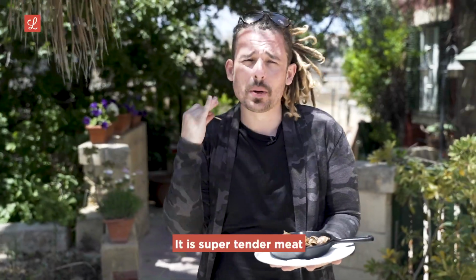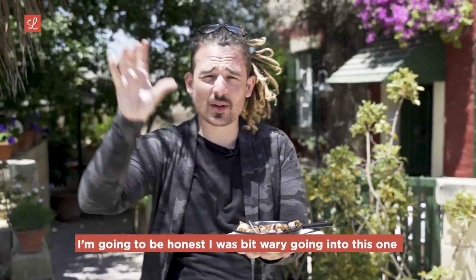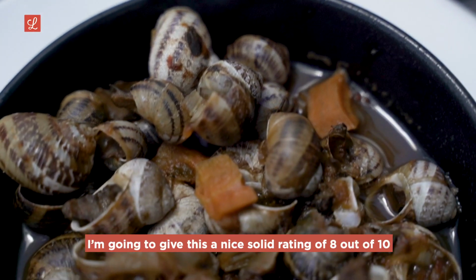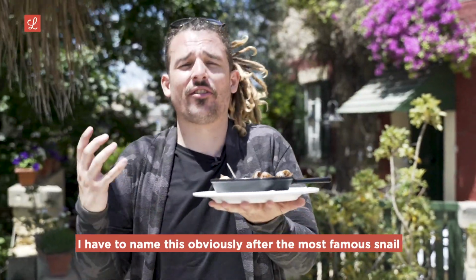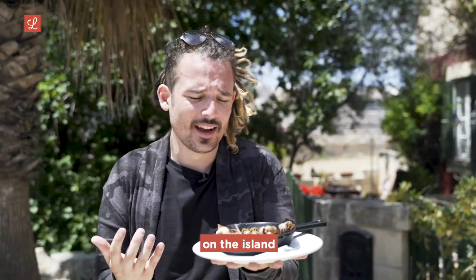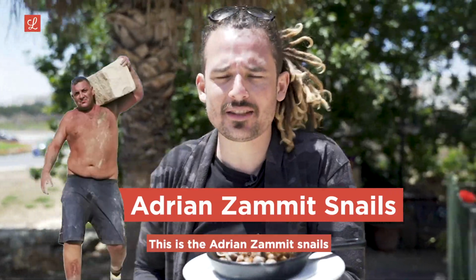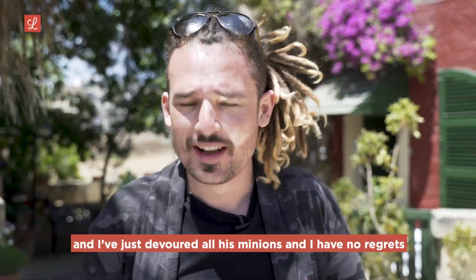It is like some super tender meat. Wow, there's a nice kick to this. I like that part. I'm gonna be honest, I was a bit wary going into this one, but these are definitely the best snails I've ever tried in my life. I'm gonna give this a nice solid rating of 8 out of 10. I have to name this, obviously, after the most famous snail on the island, the most famous babushu, Aiden Zamit. This is the Aiden Zamit snails. He is the king of all the snails in Malta. I've just devoured his minions and I have no regrets.